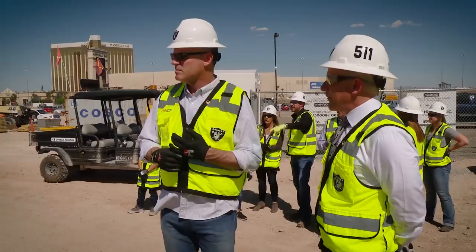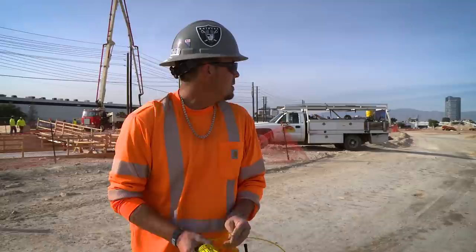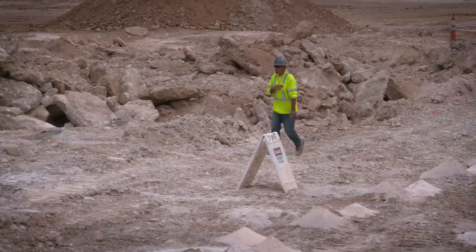How amazing is this? All right, one minute blast warning, one minute blast warning. We try to do about 9,000 to 10,000 yards if we can a day. That's about 10,000 pounds of explosives. It's gonna burn through there at 20,000 feet per second. So when this bangs, that's gonna be going off basically.